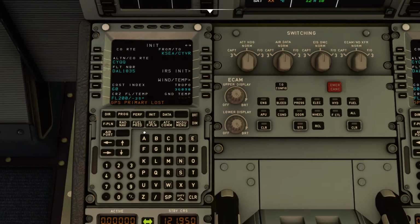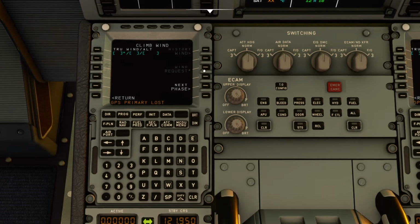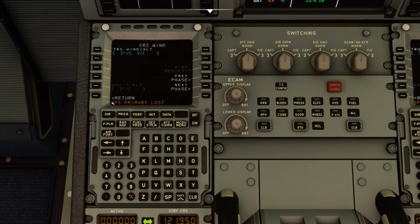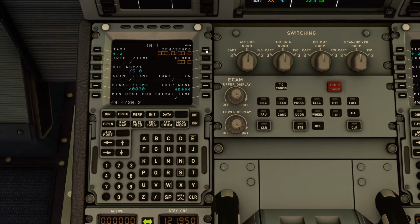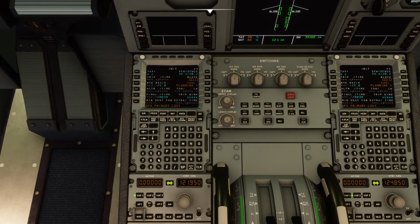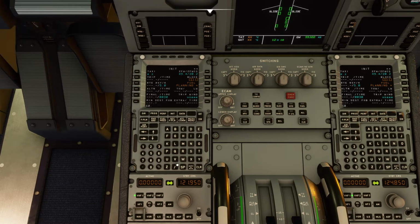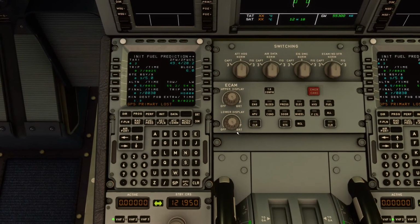Alright, from here, we're going to go over to the winds. I don't think we can input that actually. Oh, never mind that. We'll go to the init page number 2. Grab our zero fuel weight. And our block fuel is going to be 6.0. Oh, not 60, god. 6.0. I'll put that into our block fuel. Alright, that is good to go.